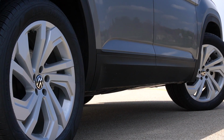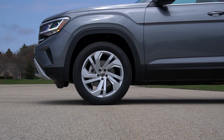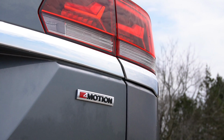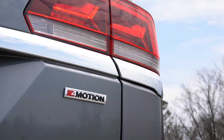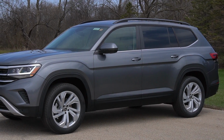From there, we mentioned a minute ago that this can be had with front-wheel drive or all-wheel drive. And that's true. Front-wheel drive is base, of course, but you can option VW's 4Motion all-wheel drive. 4Motion is pretty similar to most all-wheel drive systems in front-wheel drive-based cars. It sends power to the front, but the computer is constantly keeping track of wheel speed and will divert power to the back as it deems necessary. It can send up to half of the power to the back if needed.